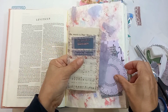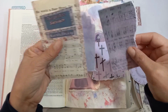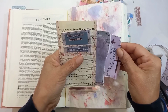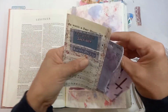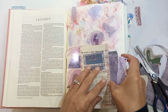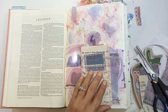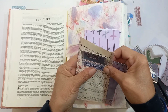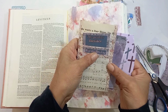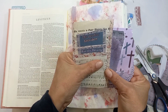Tucking up behind there. Maybe that layer. Okay, that's upside down, but it doesn't matter. Then a purple doily, and then some music. That's also upside down, but never mind. Okay, so let's tuck that there. Do like that. No, I don't like this upside down. I think I'm going to turn it like that. I think the music is fine if it's upside down. I don't like the crosses upside down. So I think I'm going to actually do it like that. I like the doily coming out there.